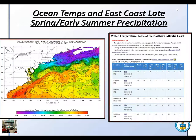And as Ron was talking about earlier, at this time of year, we also look at the sea surface temperatures, and they're still pretty chilly around New England after the winter, anywhere from upper 40s to low 50s south of New England to low to mid 40s east of New England.